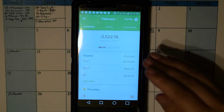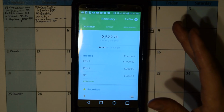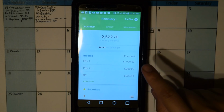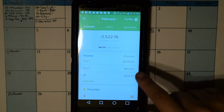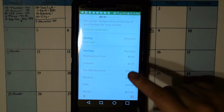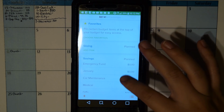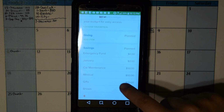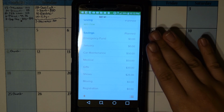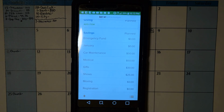That could go up or down depending on how much extra work I do or how many hours we get with the different shows. We'll see how that goes. The boyfriend's is the same as last month until I get all of the bills in and that calculated, which is why all the bills stay the same in my EveryDollar app until I update it. So my savings, I'm going to put my minimums towards my sinking funds. The emergency fund is full. The January fund is full for right now.